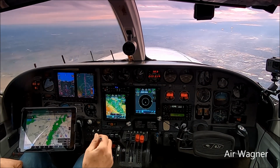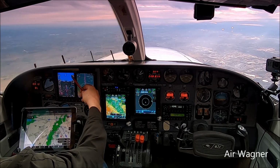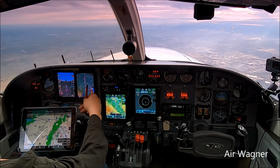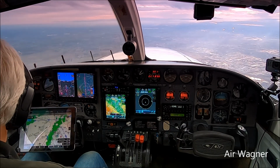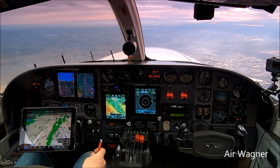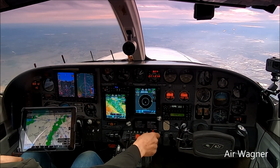All right, so that's brief the approach plate, set minimums, and we're on the inbound course. We're going to activate vectors to final. The vectors to final will not give you the glide slope diamond until the final approach fix is the active fix, the active waypoint. So if you want to force it to the diamond, you activate the vectors to final.